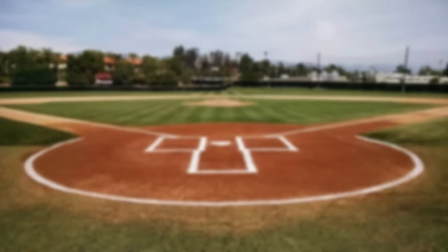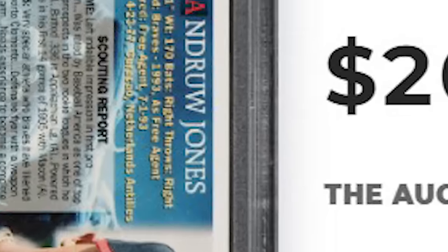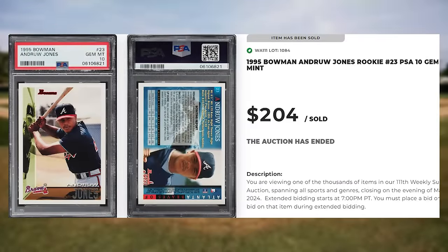We welcome a newcomer to the list at number 22 with this 1995 Bowman Andruw Jones rookie card number 23. This was a PSA 10 and it sold for $204.